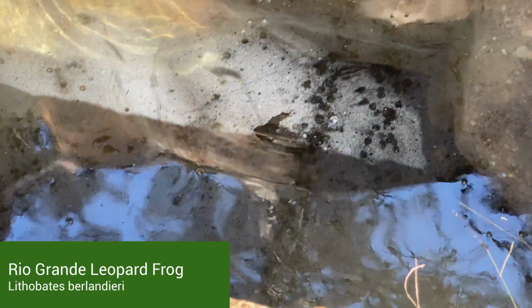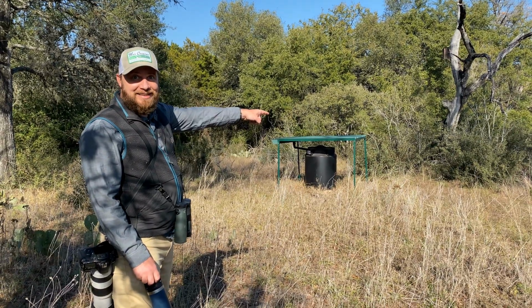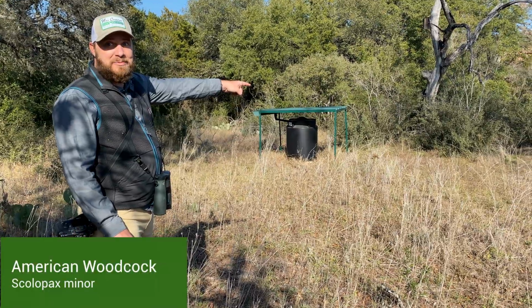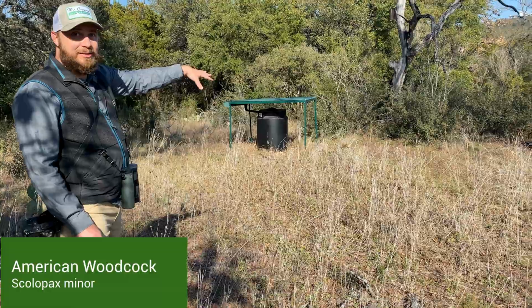Bye. But that was very exciting. I think that's going to be Michael's jealousy pill right there. A woodcock? A woodcock, American woodcock. We are going to walk over there again. It'll probably flush. Okay.